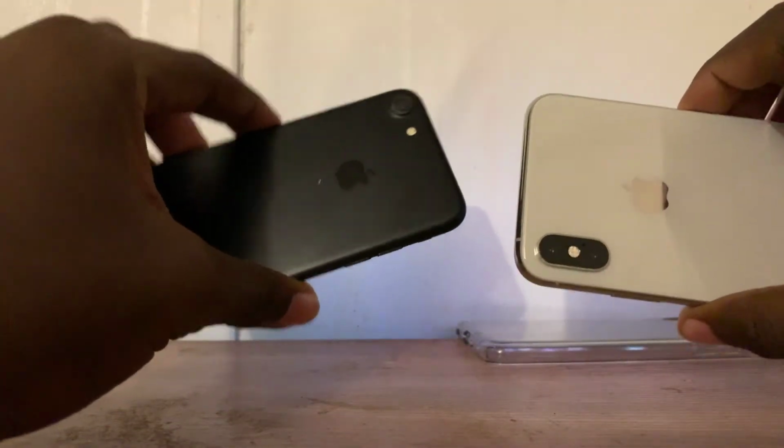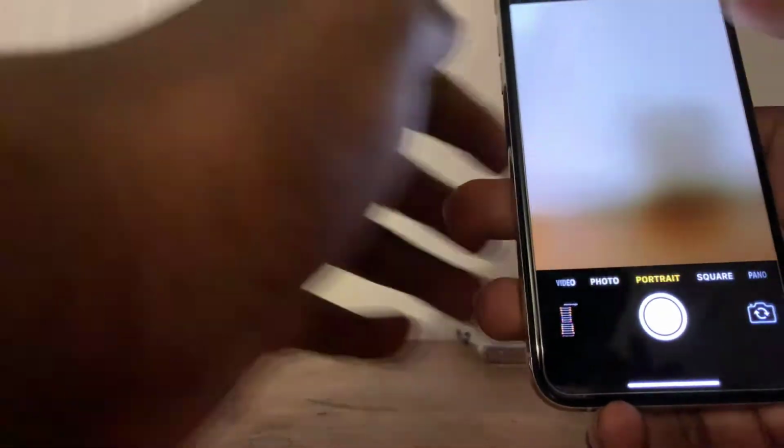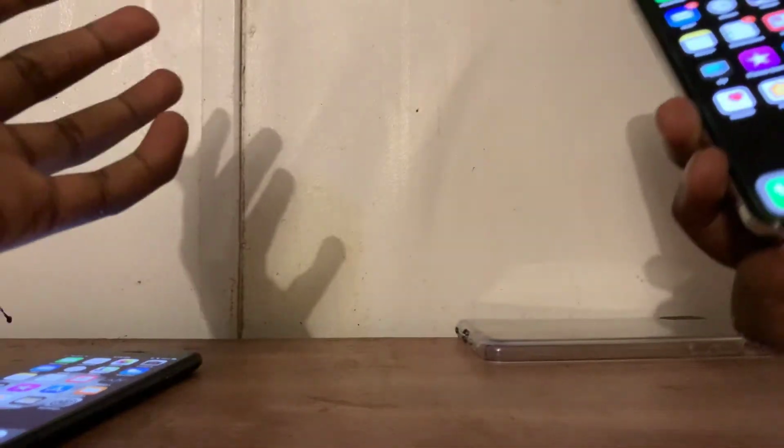Both of these have the same cameras, but on the 10s you can do portrait photos, you can change the feel right there. You can do a lot of stuff, but the iPhone 7 is not missing out on a lot.